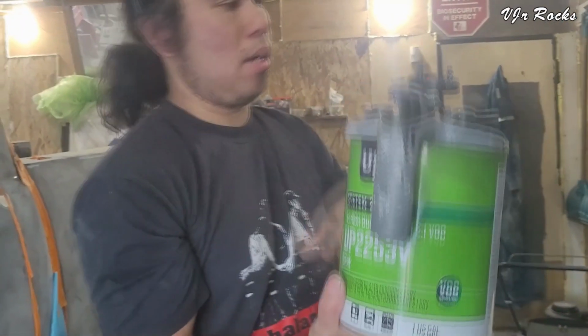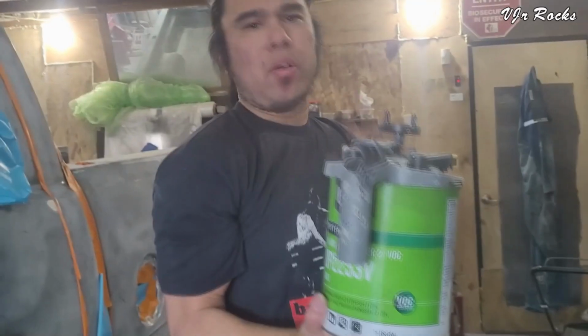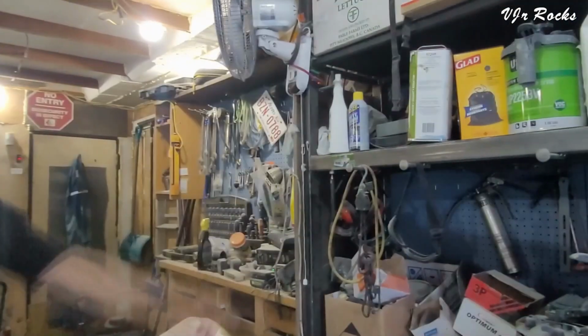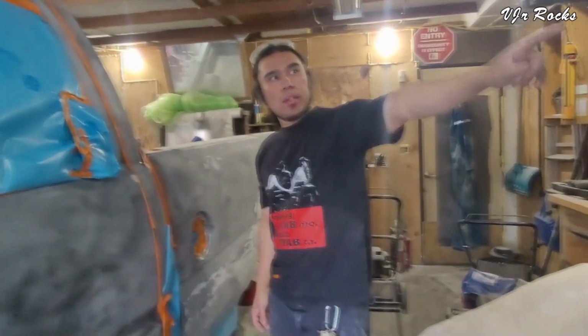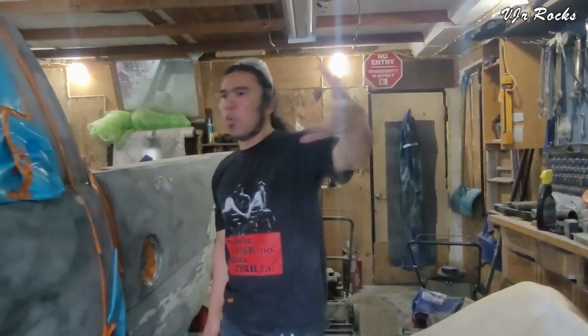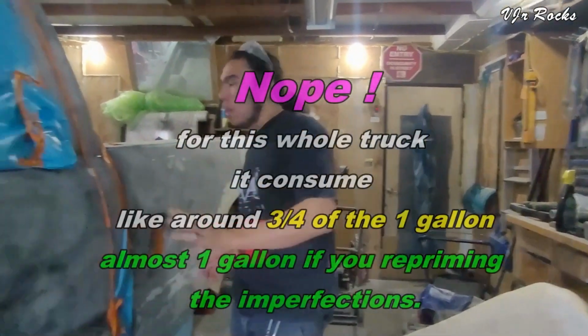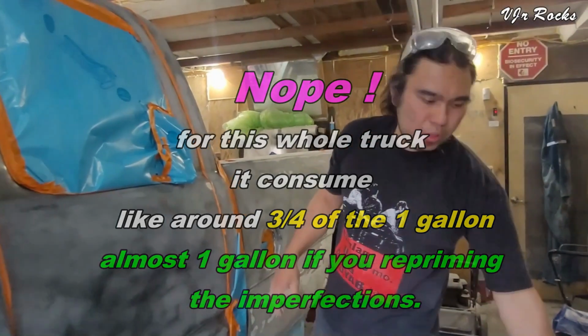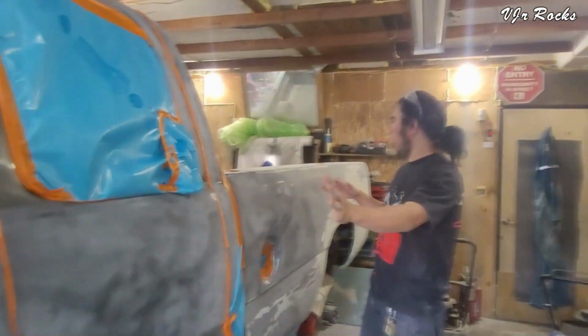Before it was how much? Like around 80 Canadian dollars. Right now it's $117 plus tax. So, oh man, and then of the 1 gallon, I'll consume like around 1/4 of that on this vehicle. And then sometimes after you prime this thing, you need to sand that, right? You need to sand that really good. Block everything before you paint it.